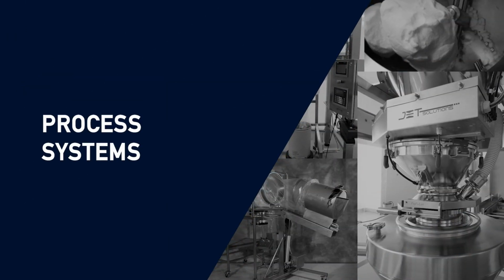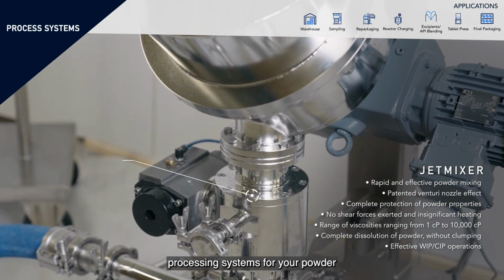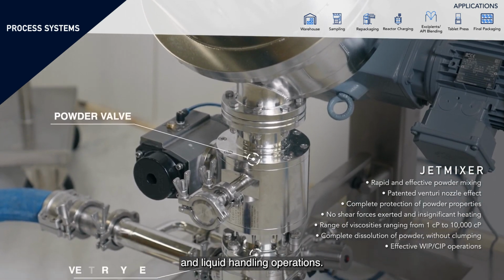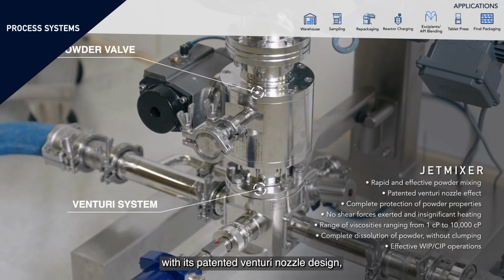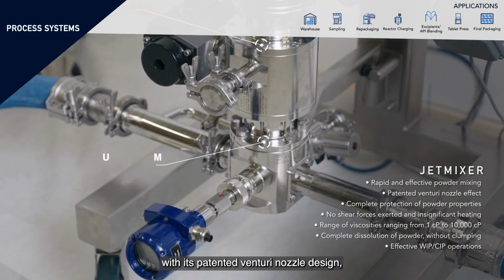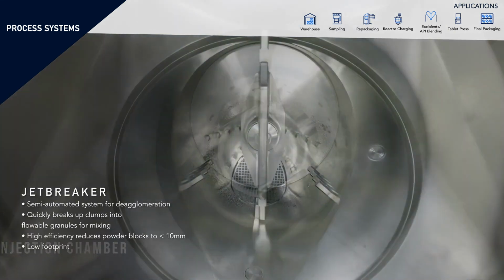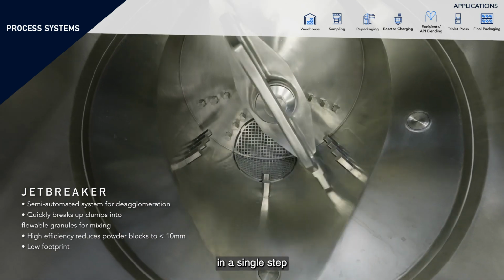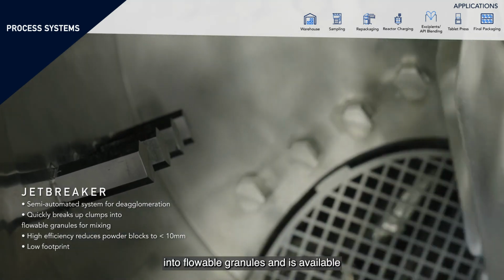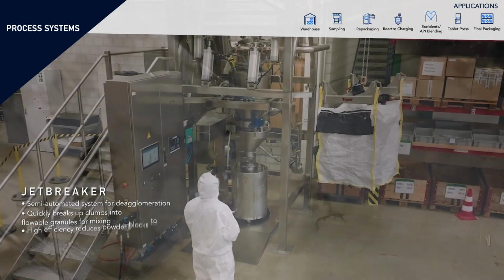Process systems. ILC Dover also offers powder processing systems for your powder and liquid handling operations. Our jet mixer allows for rapid and effective mixing with its patented Venturi nozzle design for any powder-to-liquid or liquid-to-liquid formulations. Our jet breaker system effectively reduces powder lumps in a single step into flowable granules and is available to connect to any process step seamlessly.